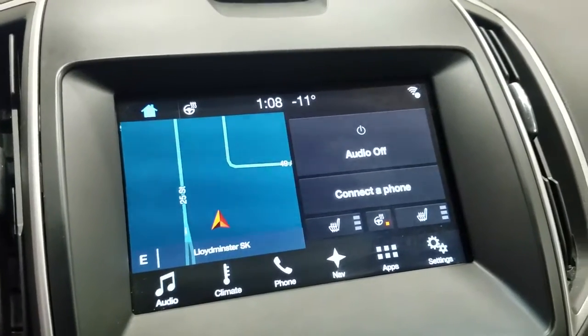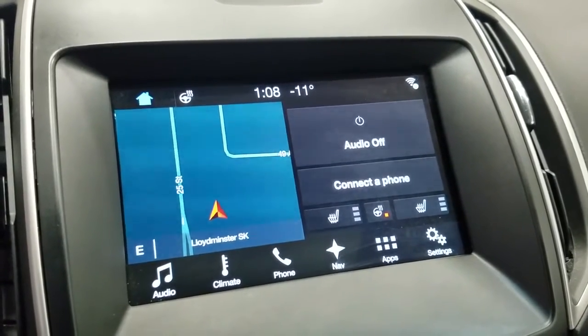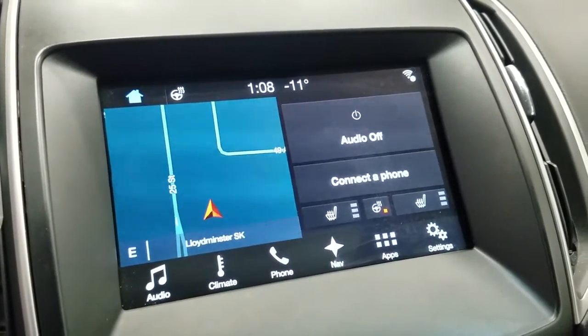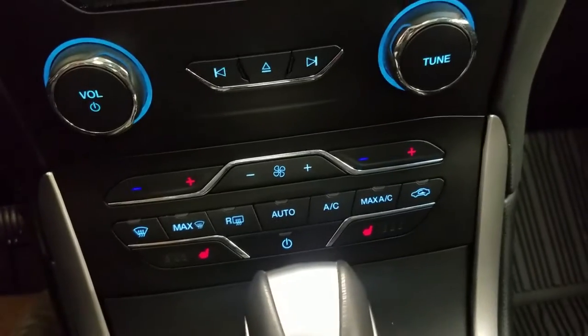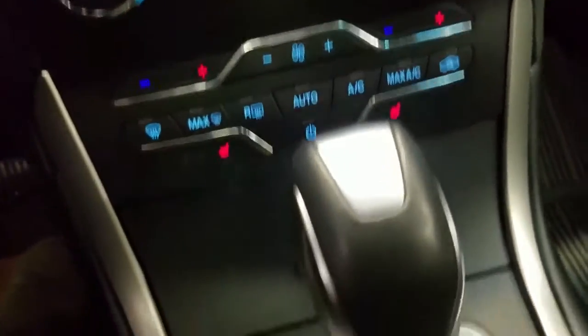And as we look ahead, you'll see we have our Sync 3 8-inch touchscreen display, which allows for audio control, climate control, phone connectivity, navigation, and other apps including Apple CarPlay and Android Auto. The driver can also enjoy a heated steering wheel and view the display of the rear view camera. Down below we have sync controls, as well as we have a dual climate control area, which includes air conditioning and heating for the entire cabin. Driver and passenger can also enjoy heated seats.